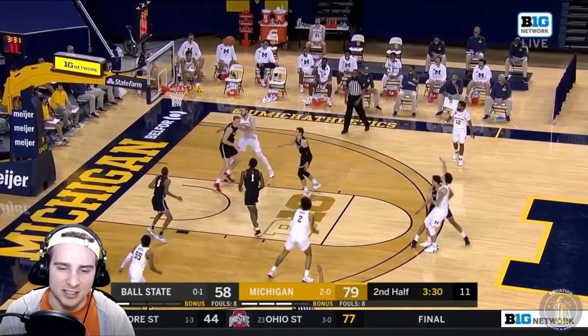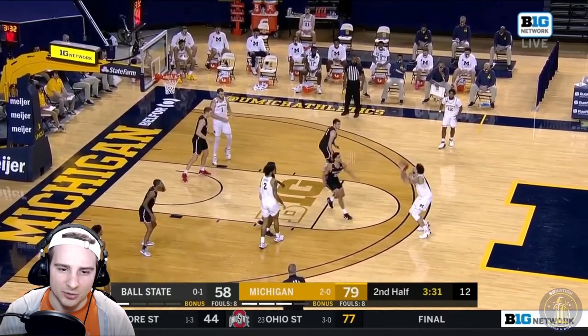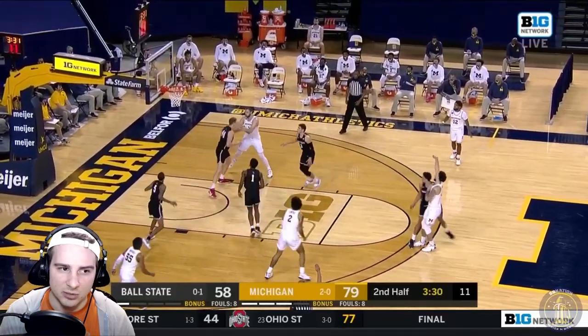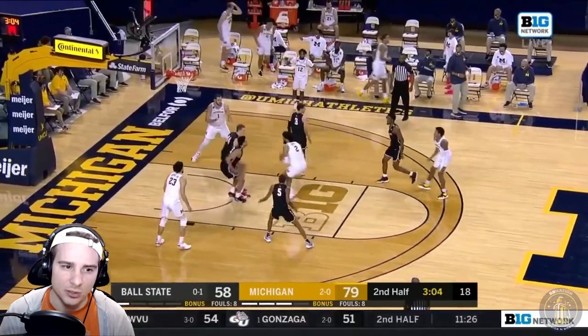I'm including this, so this is a bad miss from Johns, and I'll tell you why later on. I'll show something for that, but obviously not the best shot for Johns here. You want to take that one back, but I'll show you why. So, good rebound from Johns there, delivering to Livers.